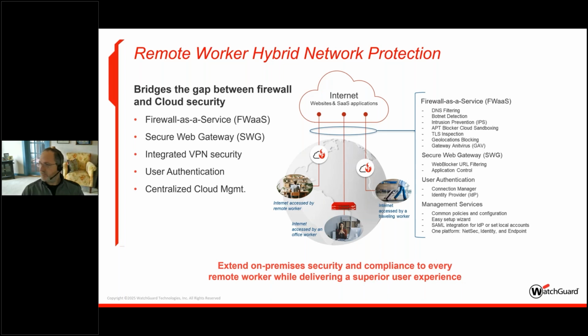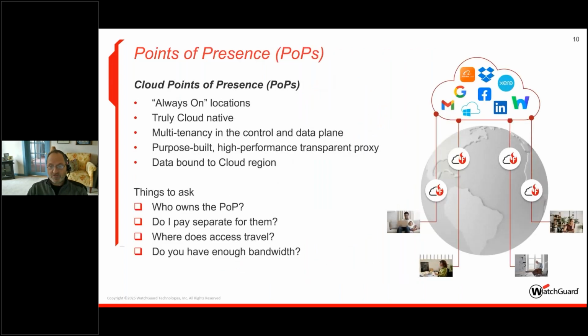And the other piece I want to spend a little time talking about is what are called points of presence. This is a different type of architecture that makes especially the remote worker SASE tools work really well. And what we're talking about here is a company like WatchGuard or anyone else that offers these will go out and work with a cloud host environment like AWS or Google or Azure, and they will create in that environment these deployments, these virtual machine deployments in different physical locations where the data centers are stored.